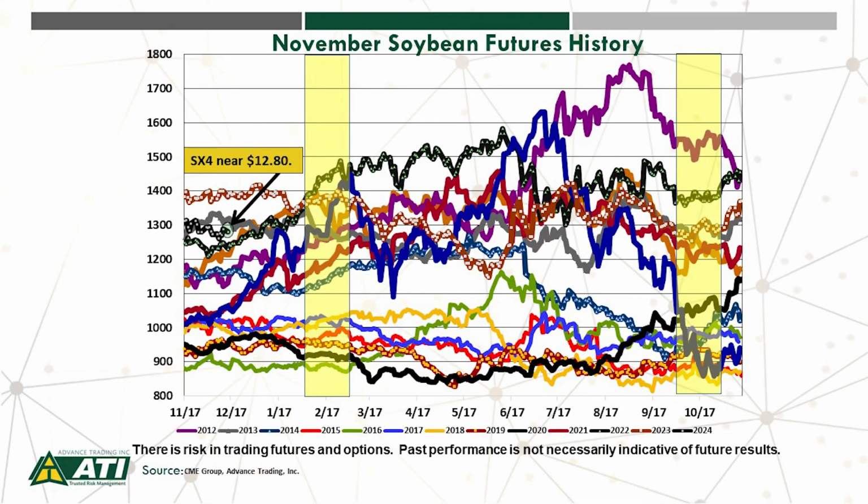Let's wrap things up this week looking at long-term trends in November soybean futures. Now, November beans, as we tape here on Tuesday, trading near $12.80 a bushel. Notice that's below where the market was last year, but well above some of these recent years. So again, we strongly encourage you to work closely with your trusted risk management advisor to look at pricing some 2024 soybeans at these levels using the appropriate risk management strategy.